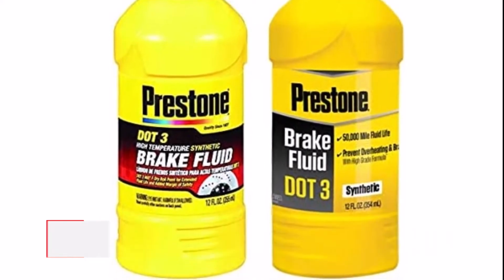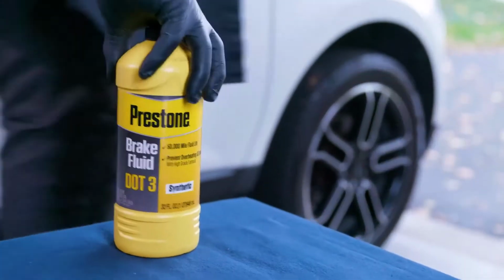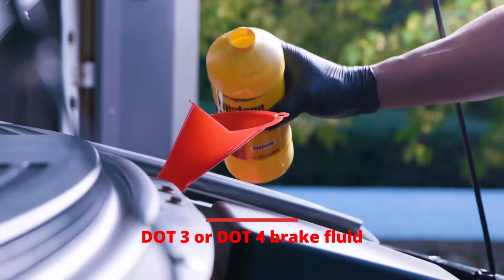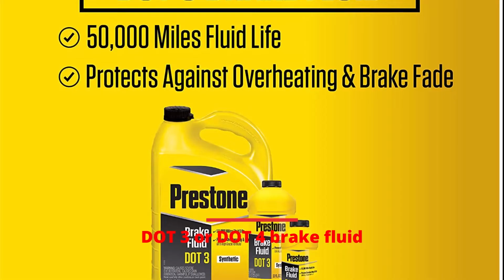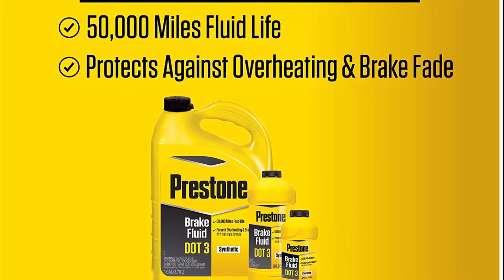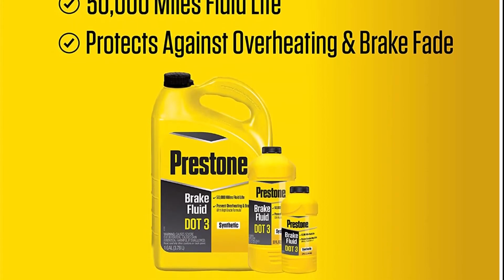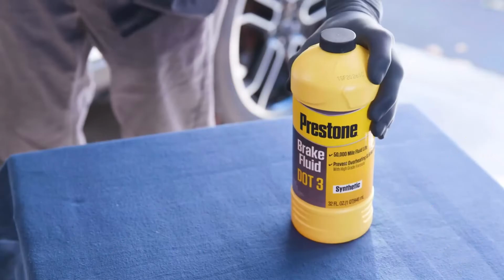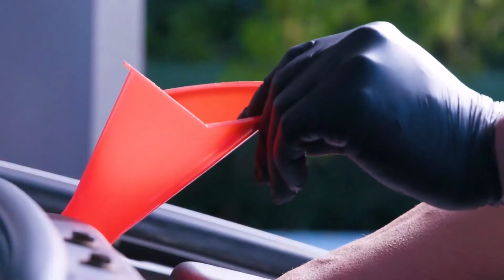One of the most cost-effective, high-quality brake fluids available is Prestone Synthetic Brake Fluid, which is available for vehicles that require DOT3 or DOT4 brake fluid. The fact that Prestone brake fluid comes in DOT3 and DOT4 variants makes this an excellent choice for many drivers, even though you will need to purchase the grade that corresponds to your car.